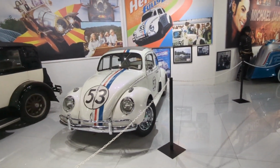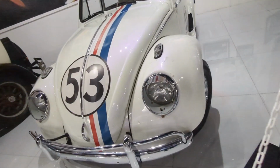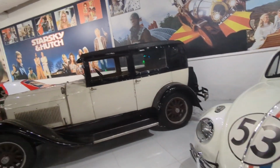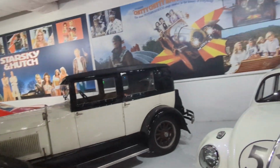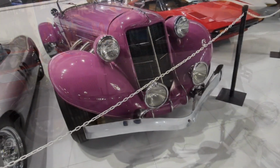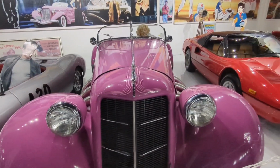Of course, we also got Herbie the Love Bug from Herbie Fully Loaded. Say hello, Herbie. Beep, beep. Worst Herbie ever. We got vehicles from Chitty Chitty Bang Bang. That is Madonna's car from Dick Tracy.